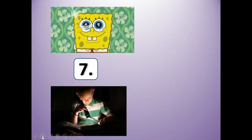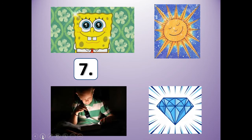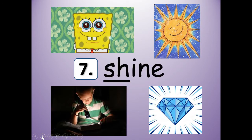Number seven. Shine. Ooh, this has the silent E or the magic E. S-H-I-N-E. S-H says sh-I-N-E. Shine. The diamond was shining in the sun. The sun was shining. I have a flashlight that lets out light and it shines. Or SpongeBob was shining. Shine, S-H-I-N-E.